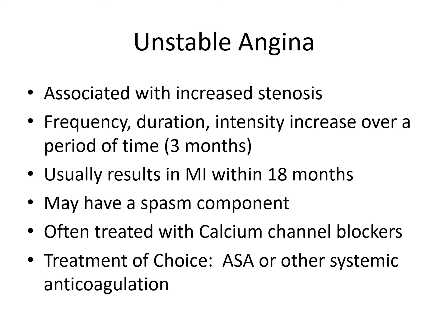While there may also be a spasm component to unstable angina. So that in addition to the blockage that's going on, we can also have the coronary artery spasming, making it even worse. Often treated with calcium channel blockers. So I want you to remember this in terms of calcium channel blockers. They cause vasodilation. Okay? So if calcium channel blockers cause vasodilation, then that will help to reperfuse that tissue distal to the blockage. Okay?